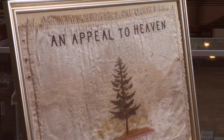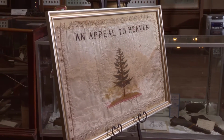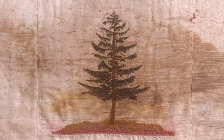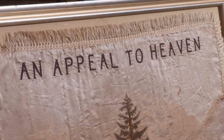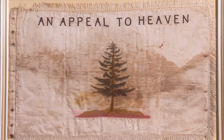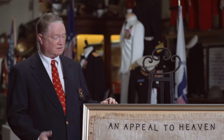The pine tree represented all the lumber the king was taking back to England to build his navy. Our pine trees here in this country were taller, they were stronger. So it's symbolic of the cause during the Revolution. If you look at the Boston Tea Party, they dumped the tea into the harbor. That was symbolic. It was mainly meant to stir up the Patriots' opposition to the British government. So an appeal to heaven is an appeal to a higher power. The flag is made of silk and the branches of the trees are individually stitched. This is the only one we see. Anytime we Google it and we look in the images, it's our flag.